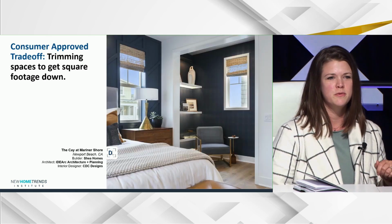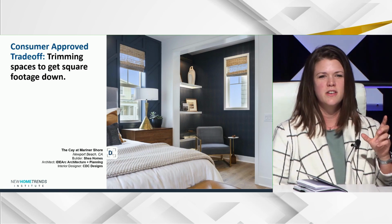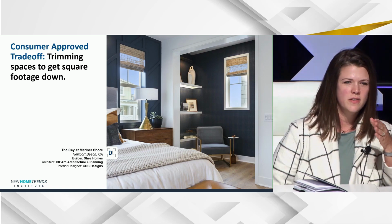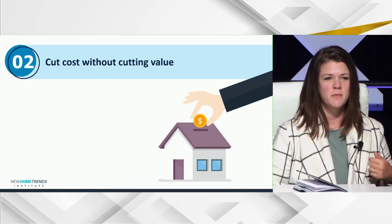Another consumer approved trade-off is trimming down square footages. Here we go. Sorry, it blinked up here. You don't necessarily need that whole home office. Think about what works for the consumer. You see this little alcove that happens off the bed here? That could be a place for a Peloton, a fitness mirror, or you could work from home there.